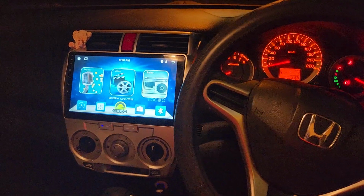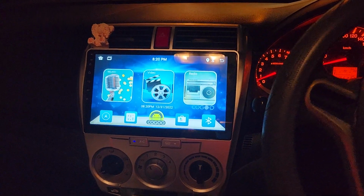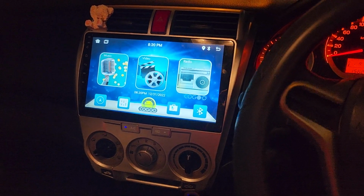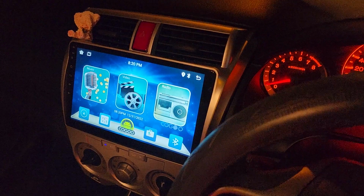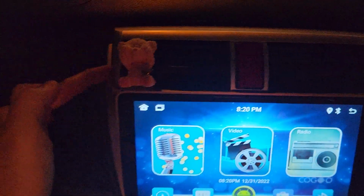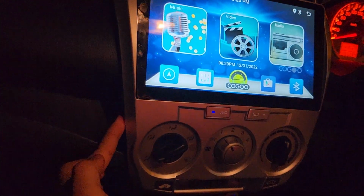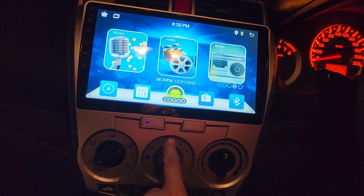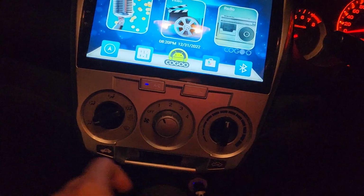Honda City 2010 version. Install Cogoo CG-N10 10.1-inch Android GPS big screen player with OEM good fitting casing. It's got a big casing. Available in silver color and black color.